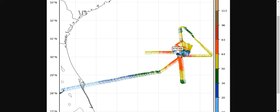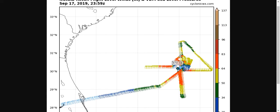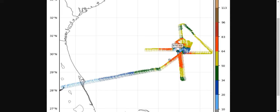They didn't really find much that even supports the 80 knot wind that the National Hurricane Center currently has at their 8 p.m. advisory. It looks like it might be closer to 80 miles an hour, but we'll have to see at the 11 p.m. advisory.